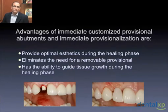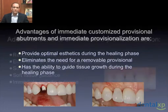So the advantages of immediate custom provisionals and immediate provisionalization are they provide optimal aesthetics during the healing phase. It also helps to eliminate the need for a removable provisional during that time and has the ability to guide tissue during the entire healing phase. So it gives us the ability to begin to guide tissue and push tissue in directions that we want it to go to help close and create natural contours between a tooth.